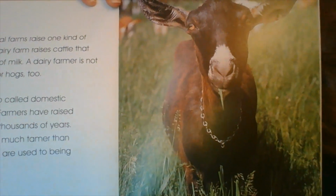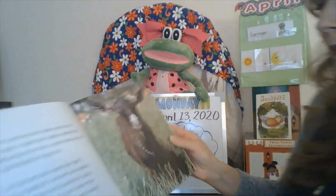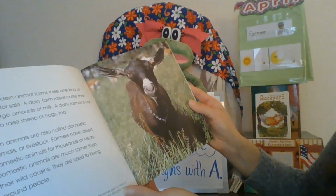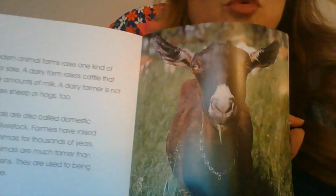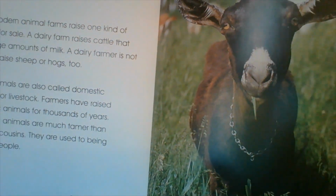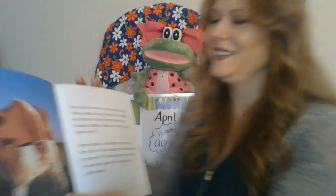This is a domestic goat. The female goat or a nanny is part of a dairy goat herd. They raise goats for milk and cheese as well. If you ever have had goat cheese, it's more of a softer cheese. My daughter likes goat cheese.